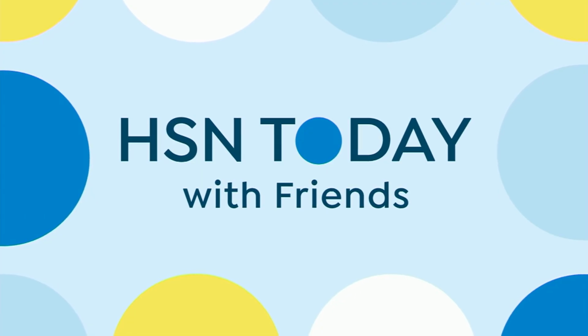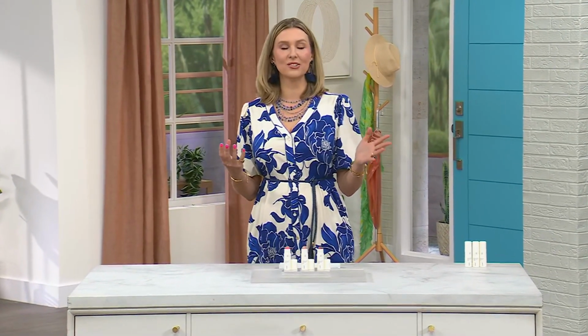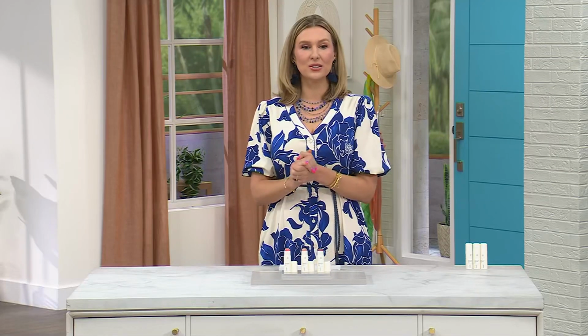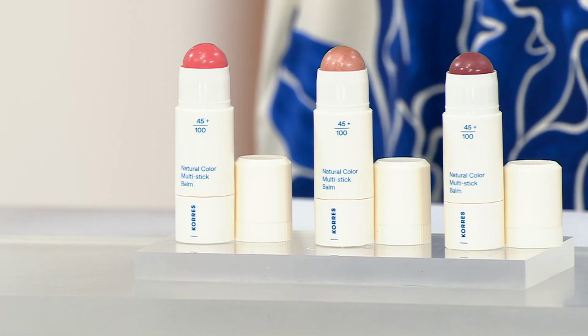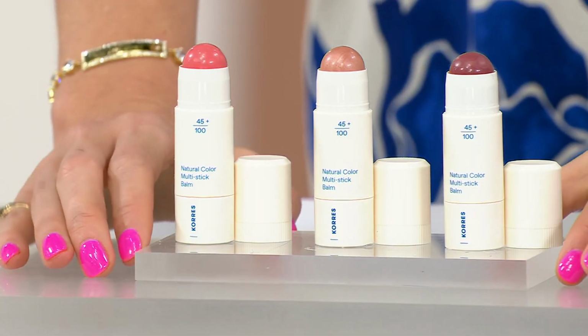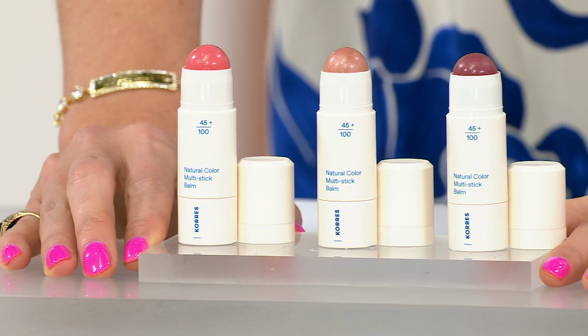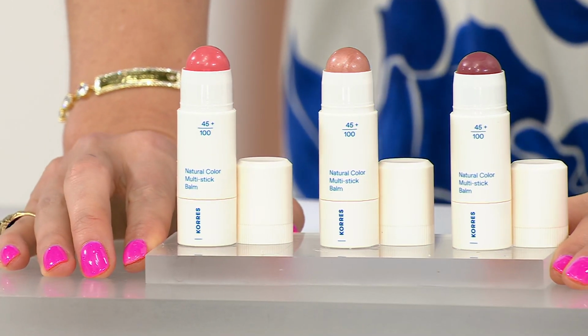Out quite quickly. Let's talk simplicity again. I love that this is just a few beautiful items that are going to be worn and used in different ways, because that's what we want to do. We want the bang for our buck, we want to look fresh, and we want to get really efficient, healthy, smooth on, easy to wear colors back into our makeup arsenal.